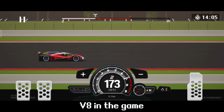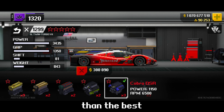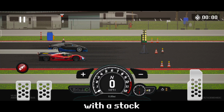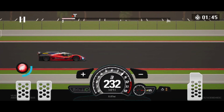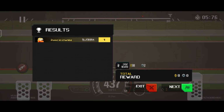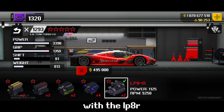Just like any other V8 in the game. When fully upgraded, the stock engine is lighter than the best engines in the game, but it lacks a lot of horsepower. Here is a half-mile run with a stock engine. 5.7 seconds. Now we shall try with the LP8R engine.